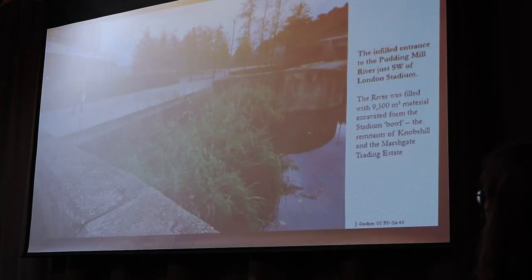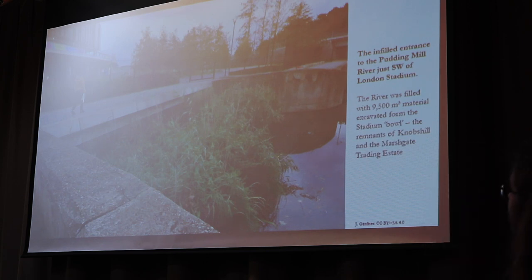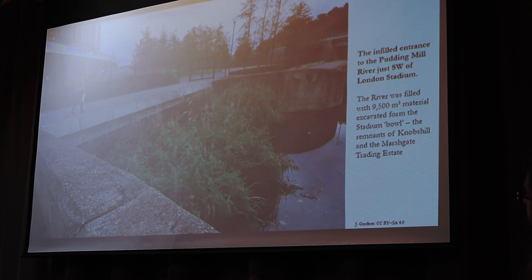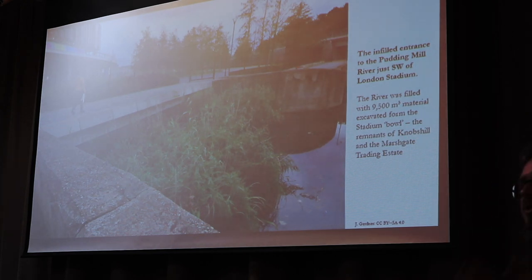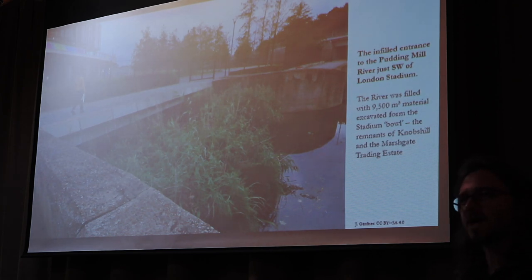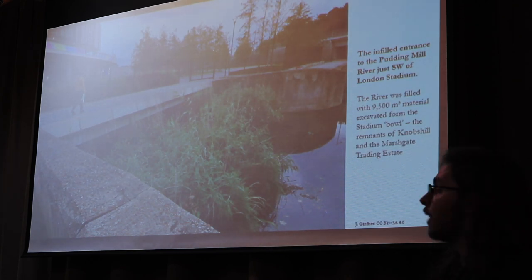And maybe, slightly more playfully, that's the entrance to the Pudding Mill River, which was filled in, and there's the back of the London Stadium there. That was filled in with material excavated from the site of what was Nobbs Hill. So they reduced the hill to build the stadium and filled in the stream. So again, the past was recycled in a very tangible way.